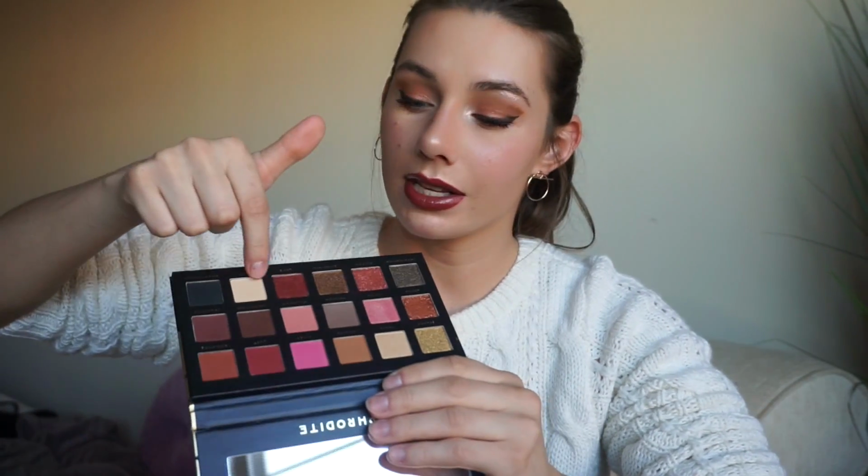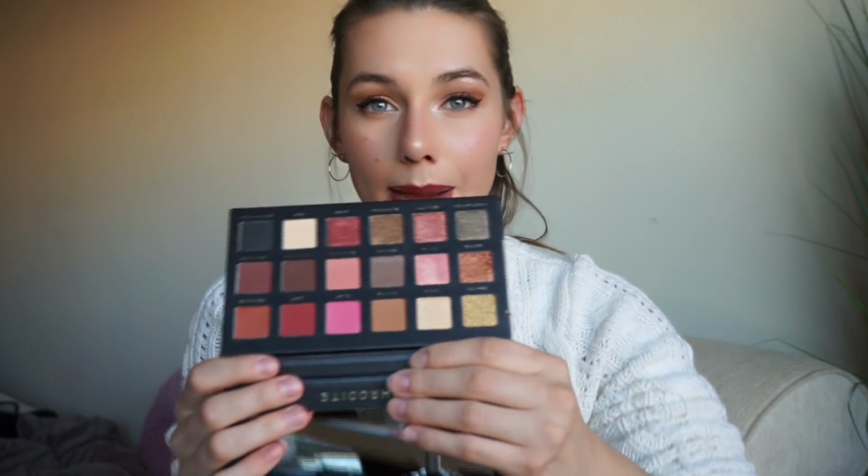What I like about this palette too is this section over here is the shimmer shades, and then it's got a bunch of really, really nice mattes on the other side, so it's just nice to have them a little bit separated. The first shade in this palette is called Sparks, and I just want to swatch this one for you guys up close.